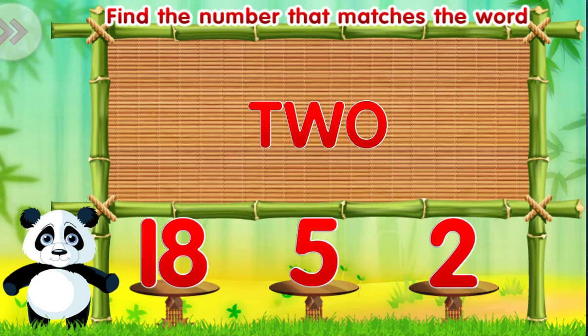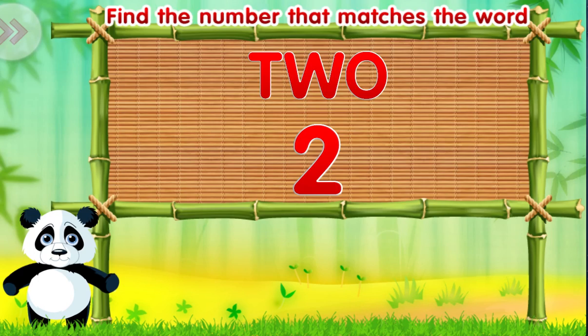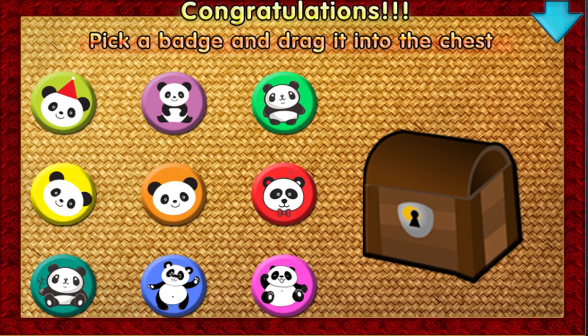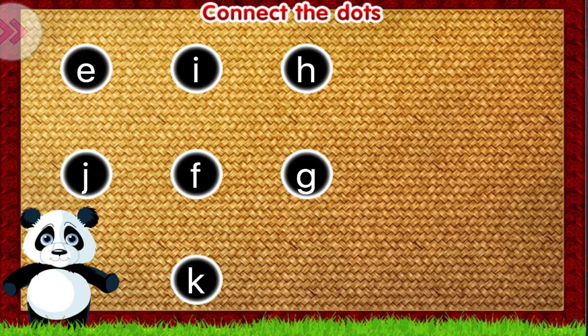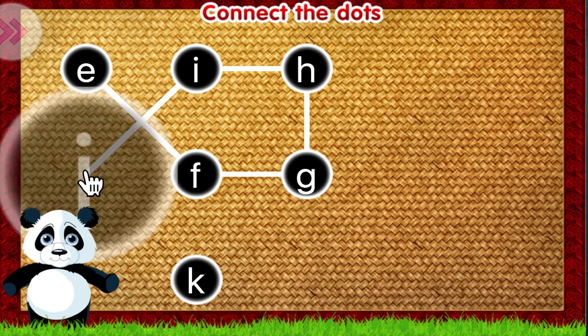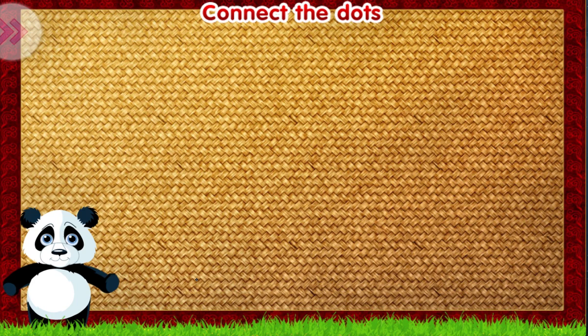Find the number that matches the word. 2. Congratulations! Connect the dots. E, F, G, H, I, J, K. Great job!